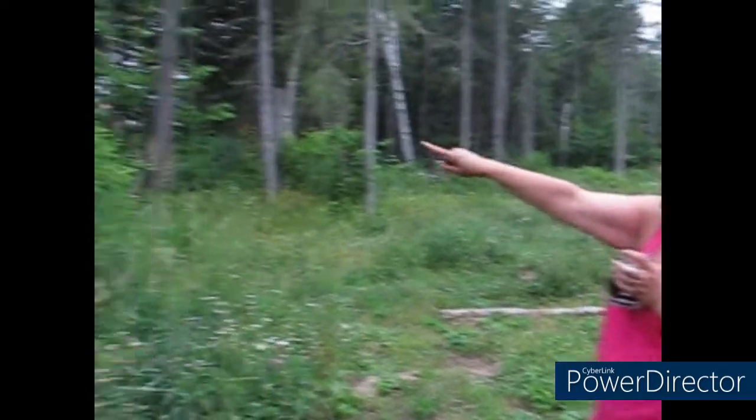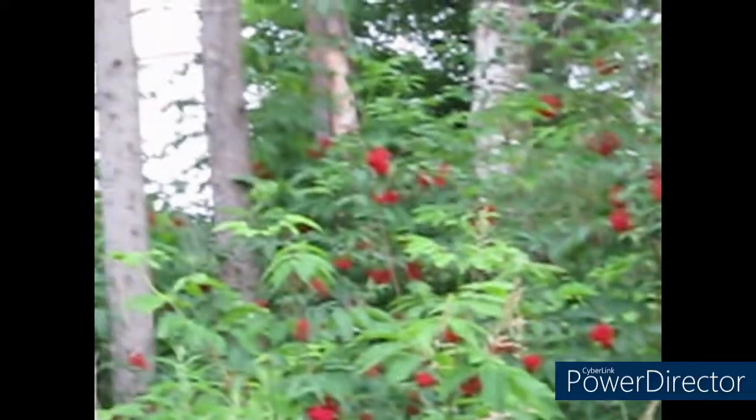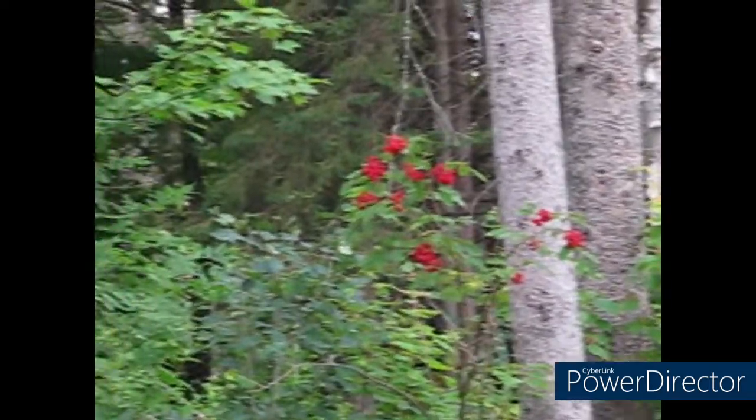And dealing with mosquitoes. But over yonder, those are just a few of our elderberry trees. We have many, many more all the way down. We have raspberry bushes lining the whole property. This is just a good little part of our property.